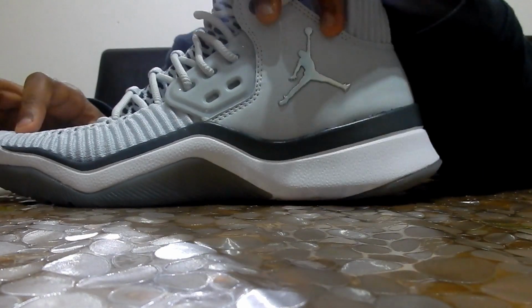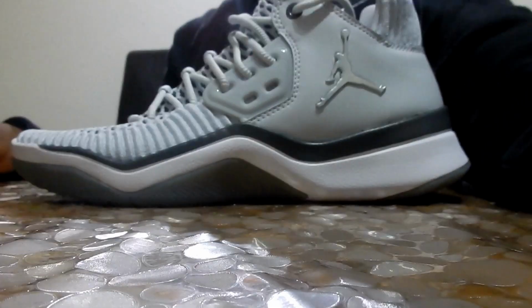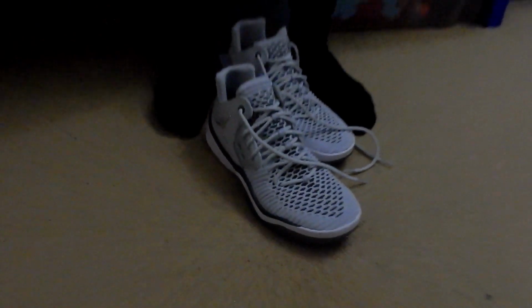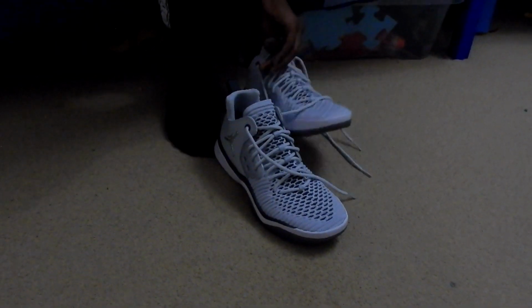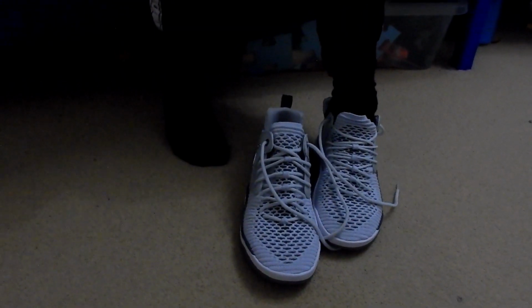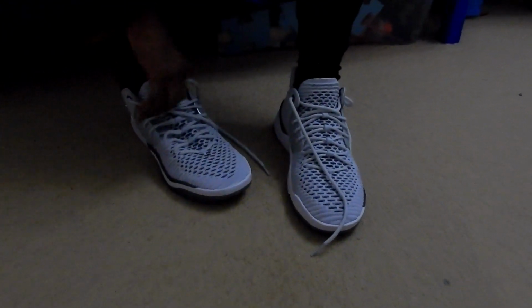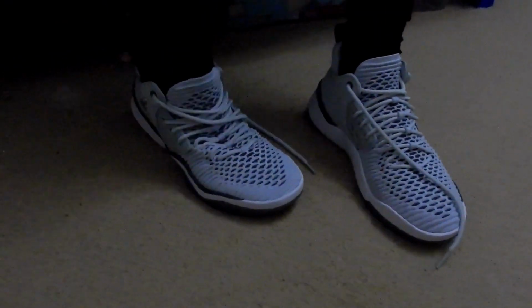So we're going to do an on feet. So here they are, and now I'm going to put them on. They go on quite easily? Yeah. Not like your Predators, your football boots. All the X's. X's are so hard.